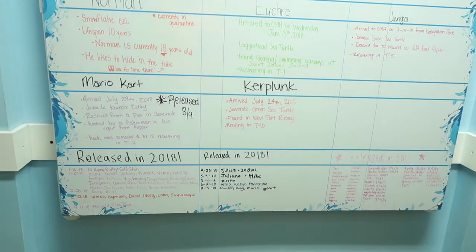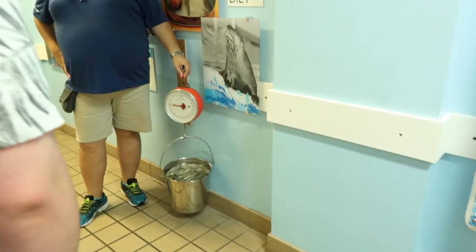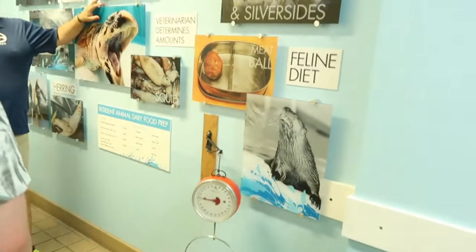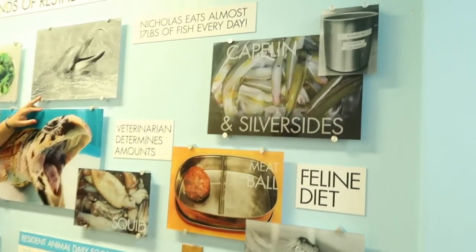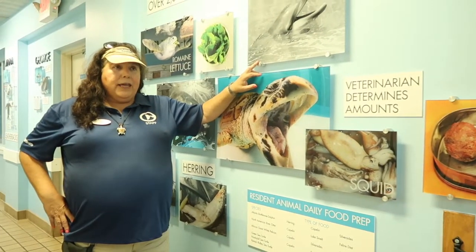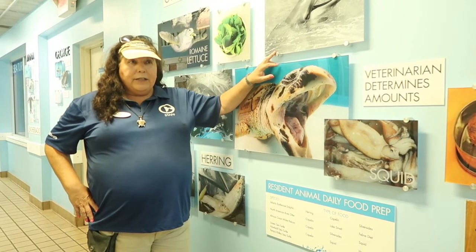No? This is about 6.5 pounds of capelin. That's about what Hope the Winter eats in one day. Then we have Nicholas. He's our teenage boy. That little boy will eat 3 of those. That little boy's always hungry. Now, remember that little baby dolphin I said came in? She was so skinny. You think she hadn't eaten in a week?